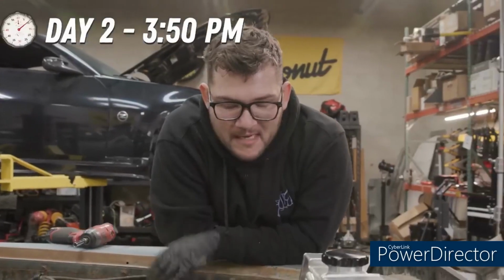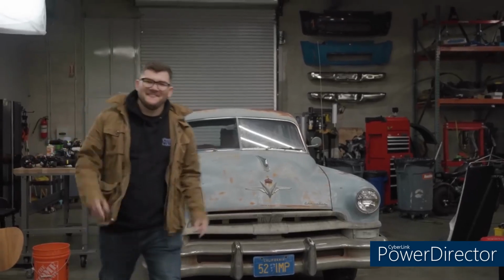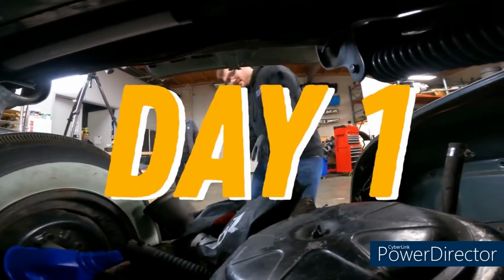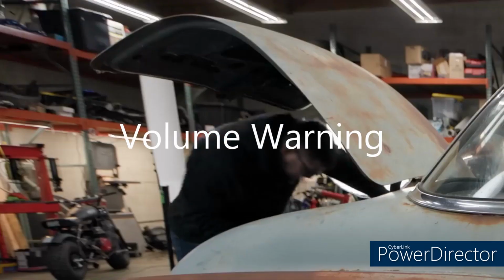And I'm now realizing how long this has taken me. I'm Nolan, the challenge starts now. First things first, this car is filthy, so I'm gonna clean it out. A clean car is just easier to work on.